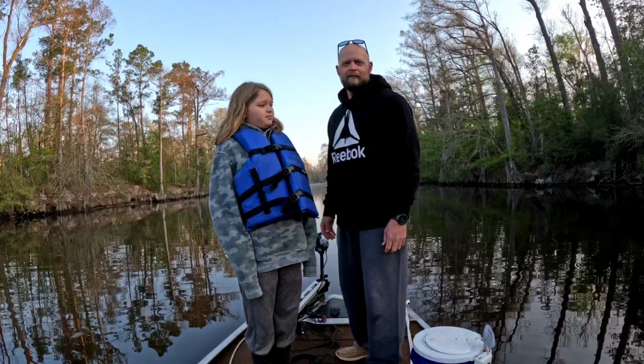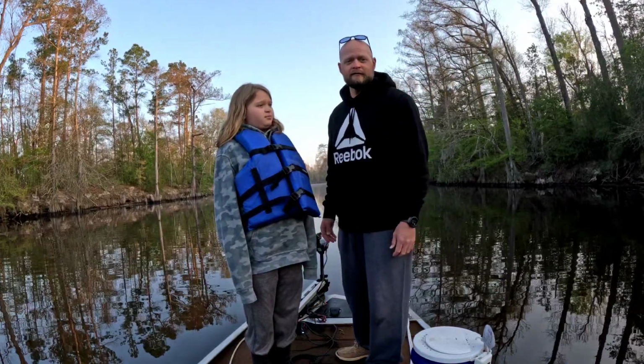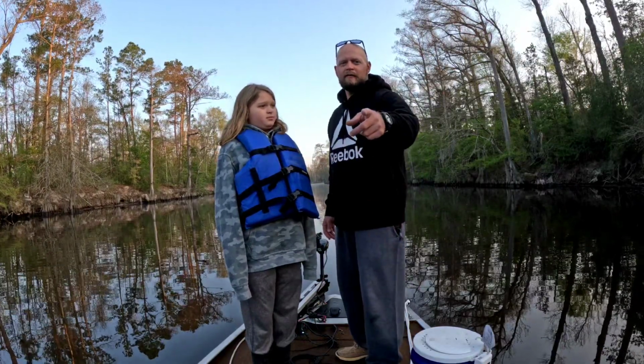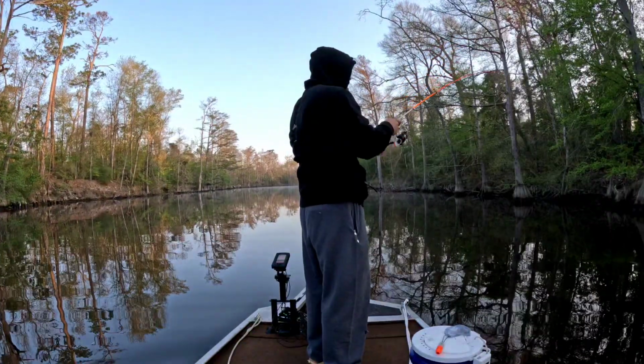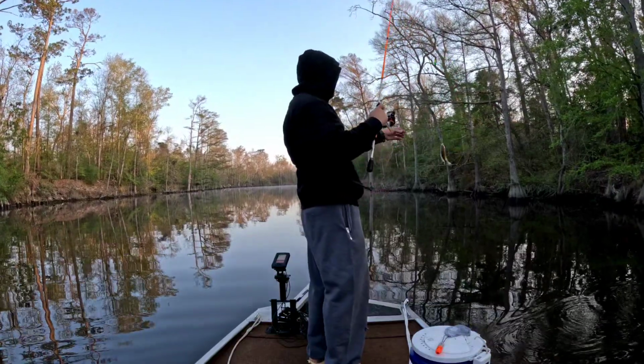It's March the 2nd, 7:14. We're just now getting on the water, but we're going to try to find some and get right back with y'all. We're catching a fish. We've already caught the fish. First one of the day. We just got out here.